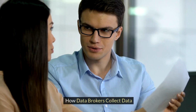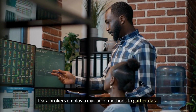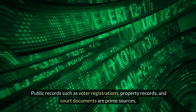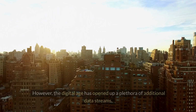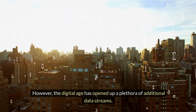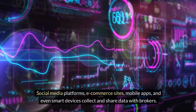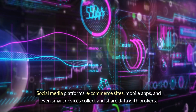How do data brokers collect data? Data brokers employ a myriad of methods to gather data. Public records such as voter registrations, property records, and court documents are prime sources. However, the digital age has opened up a plethora of additional data streams. Social media platforms, e-commerce sites, mobile apps, and even smart devices collect and share data with brokers.